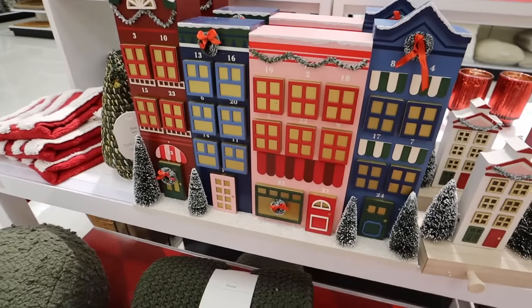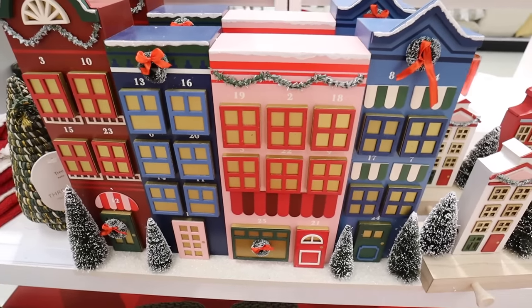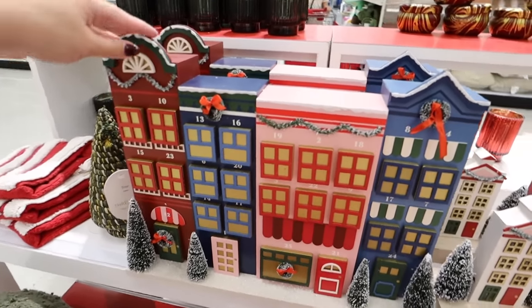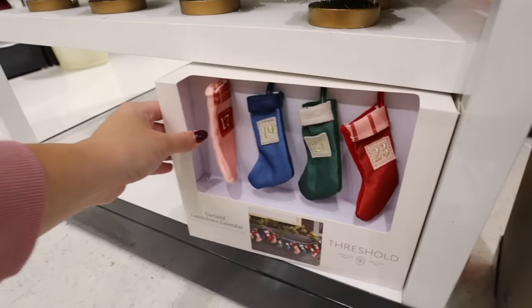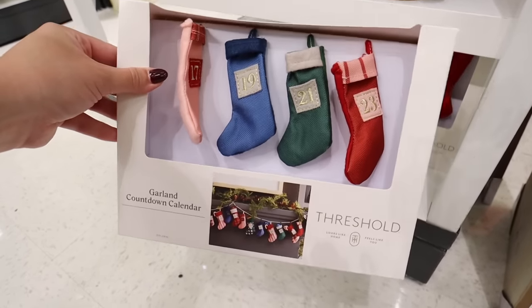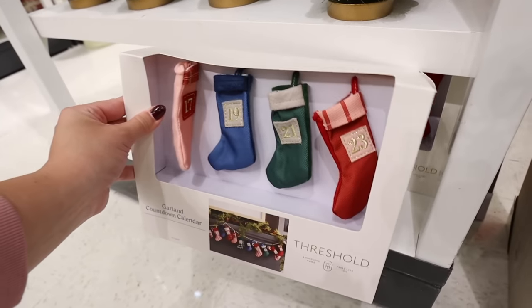And then here is the advent calendar that matches that, and all of these little doors and windows just open up where you can put little treats inside or little presents or just something to count down to Christmas. This advent calendar is $35. If you like the more whimsical look, they do have this garland countdown calendar. So this would just go on your mantle and you can stick little candy canes out of it. And I love how all the stockings are decorated completely different. This is 6 feet for $25.